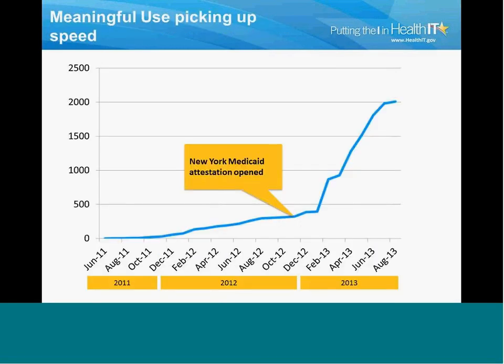Over time, you can see that meaningful use is picking up speed, specifically this year. Because so many of the doctors are going for the Medicaid program, they had to wait until late 2012 for the New York State Medicaid attestation system to actually open. Prior to that time, it was only our Medicare doctors who could go in and attest. But once that opened, obviously a lot more doctors were eager to meet all of the measures and apply for their incentives. So we've seen huge jumps for meaningful use.